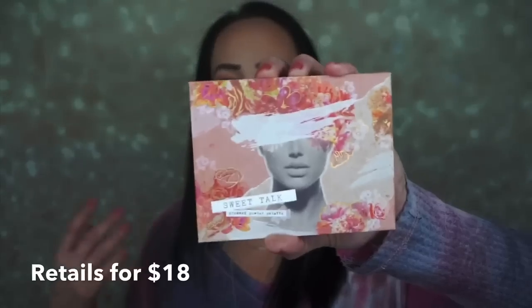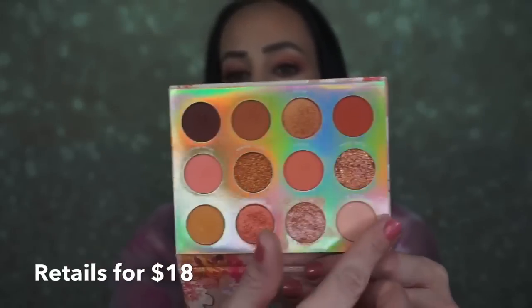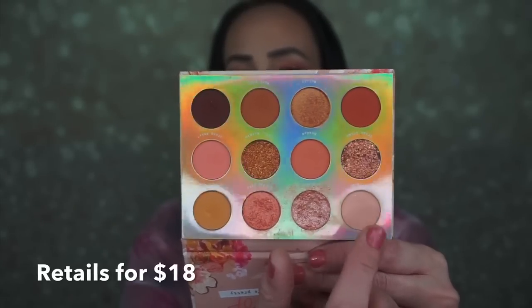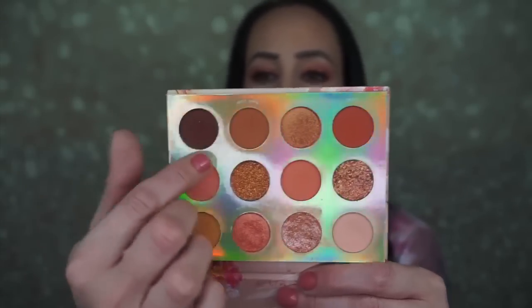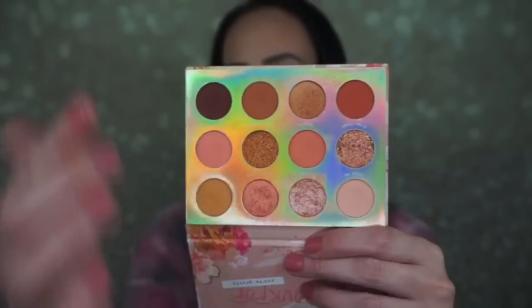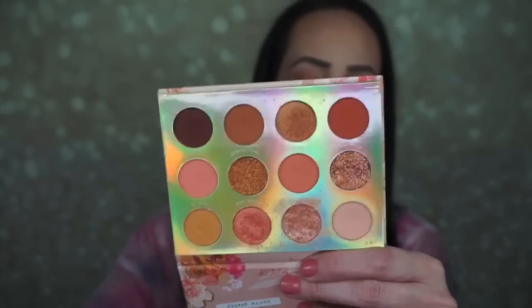So this, I think it's like $13, maybe $15. And it's just so pretty. You don't have to use any other palette, but you can put this down as your base, and then you just build up your colors with any of these colors. You can do a pink look, you can do a peach look, you can do a brown eyeshadow look. It's just a really beautiful palette. The only shades I don't use are the glitter shades. I'm not big on glitter.